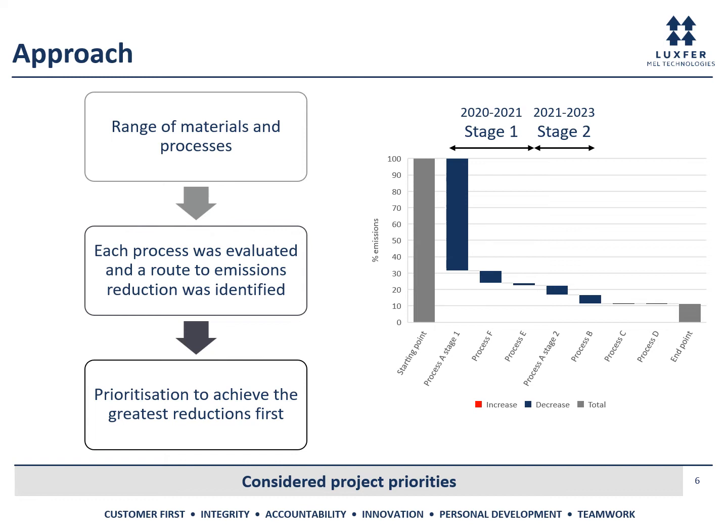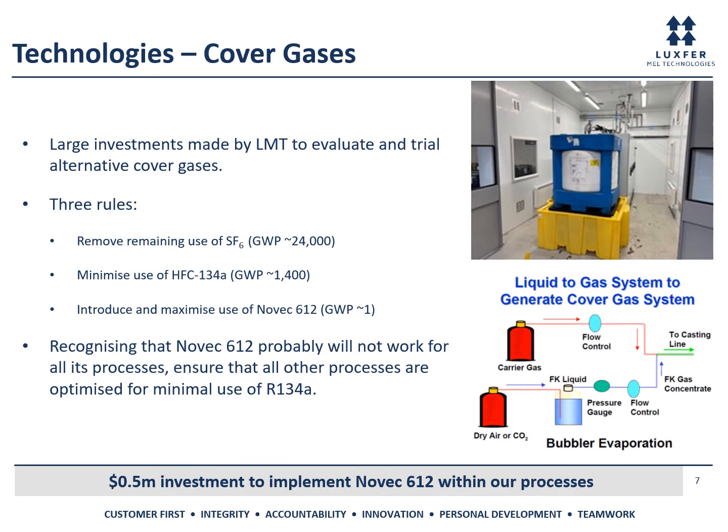In order to achieve these reductions, clearly challenges had to be addressed, otherwise we would have made these changes many years ago. The next two slides discuss some of the technological considerations in this project. As stated earlier, a significant portion of our emissions come from cover gases, SF6 and R134A. Luxfer Technologies use a large number of open casting processes, which limits the options for alternatives.